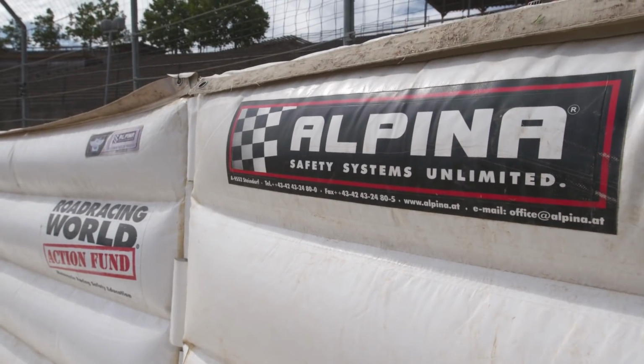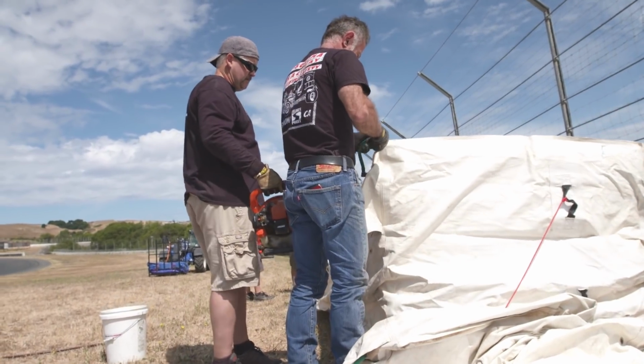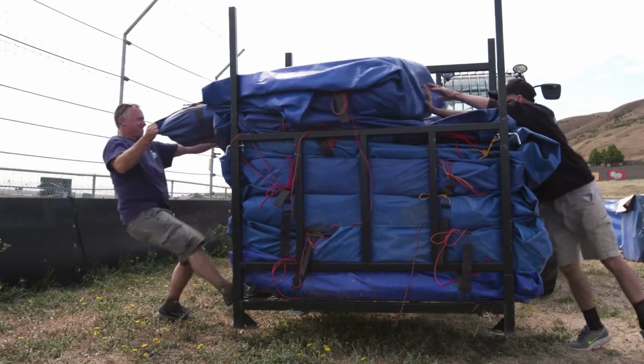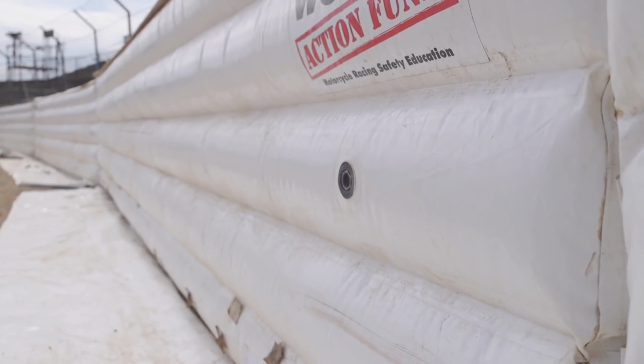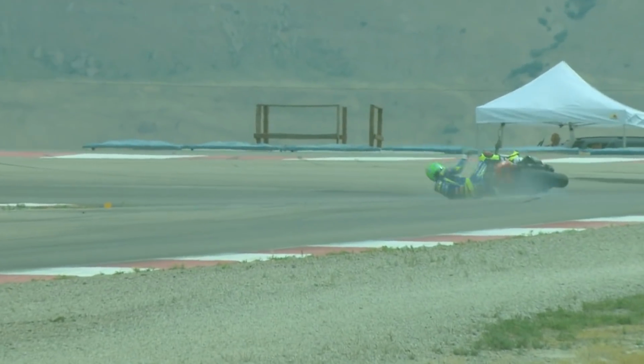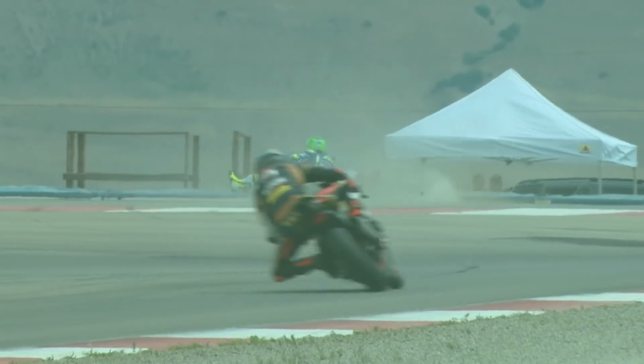We use an inflatable Alpina brand safety device, approximately 4 feet tall and 4 feet deep and 28 feet long. And we carry 80 of them on the truck with us to each event. We don't use all 80 at every event, but we use as many as we possibly can. They're designed to take the impact of a rider. Hopefully the rider gets there before the motorcycle does, because the motorcycle can puncture one.